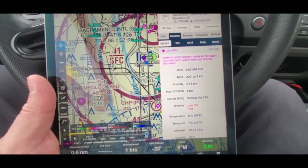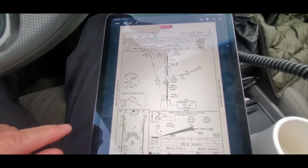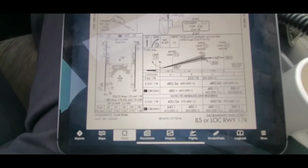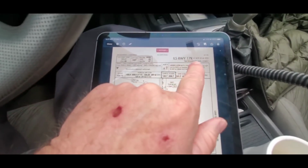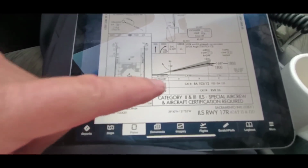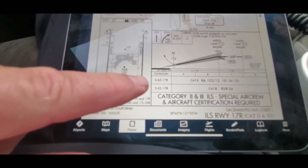Let's go take a look at the plates. If you look at a regular generic ILS approach, your typical minimums are a 1/2 mile minimum. So we're below those mins. So you've got to go Cat 2, Cat 3. Here's the one for 17 right. We've got Category 2, 1,200 RVR. We're currently at 1,400 RVR, so you're good for that approach.